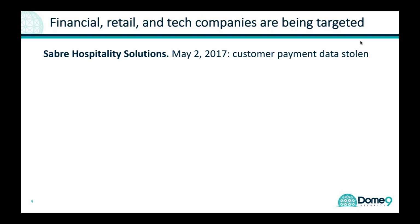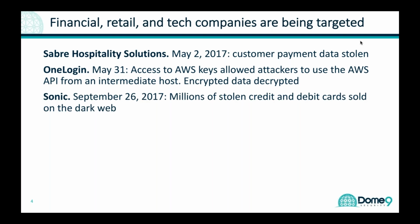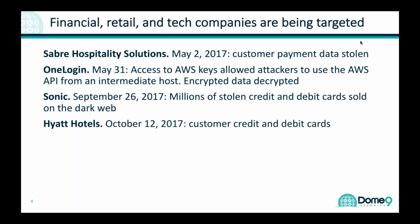So just from the last recent months, and most of these examples are under PCI compliance requirements. Sabre Hospitality Solutions, customer payment data information stolen. One login. Not sure exactly if credit card data was stolen, but AWS keys allowed attackers to use APIs from a different host, and during 5 or 6 hours, encrypted data could be decrypted and information stolen. Sonic, millions of stolen credit and debit cards. These ended up being sold in the black market on the dark web. Hyatt Hotels, credit card and debit card details stolen.